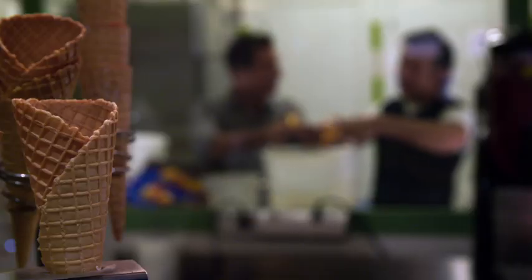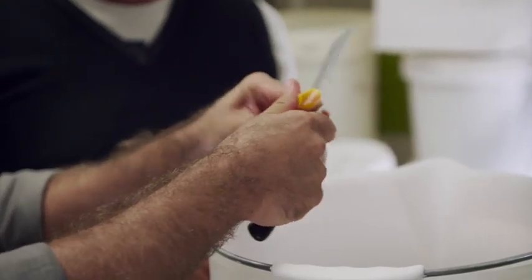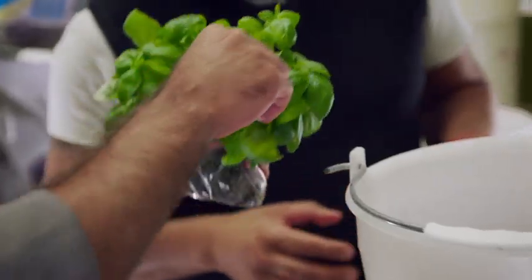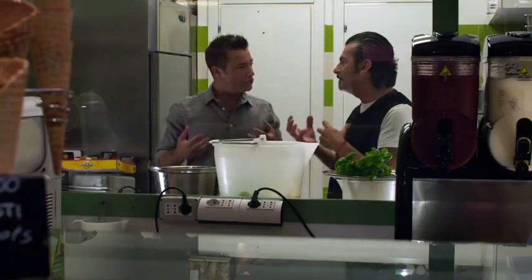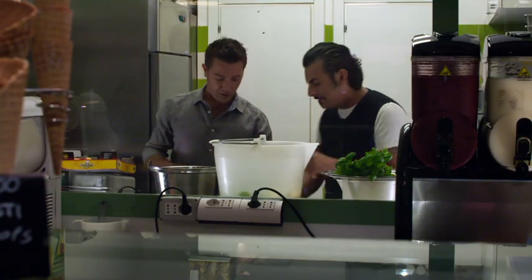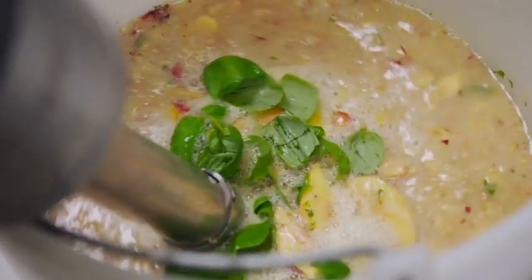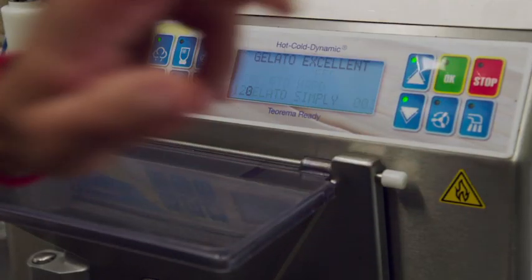We are making a seasonal gelato using typical ingredients local to Liguria. The interesting thing about Gianluca's gelato is it consists of three key ingredients: peaches, basil, and surprisingly, salt. Yeah, to give a bit of... Because otherwise the peach is too... Basil, remember. No, mate, I trust you. Gianluca and I whiz it all together before pouring the mixture in the gelato machine to cool down.